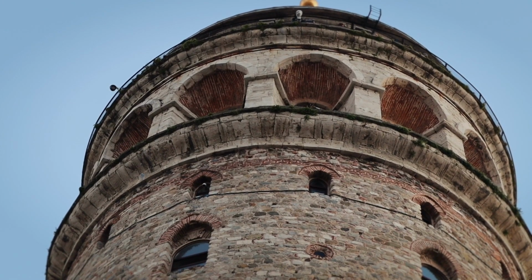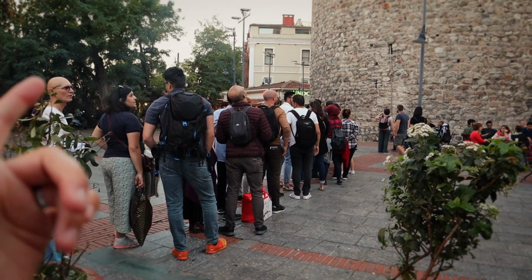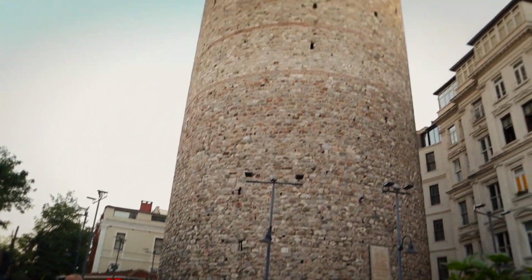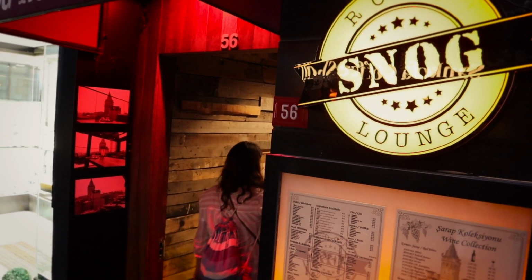So I'm sure you guys are wondering if we're going to go up this tower. We are not because of this line. It's actually one of the shorter lines, but I think it's going to take an hour or so to get up that beautiful tower, so we're going to skip that today. We had a little hack for you. The reason we're not going up to the Galata Tower, other than the long lineup, is that we got a better idea.